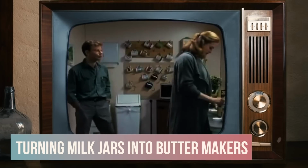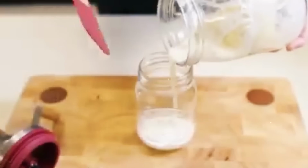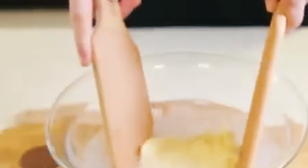I bet you haven't, because if I'm being totally honest with you, I didn't know either. Yet the process of churning really helps to keep the cream from separating from the fat that you find in the buttermilk. The milk jar, since it's a glass container with an airtight seal, can even help to churn the butter. I'll tell you why.